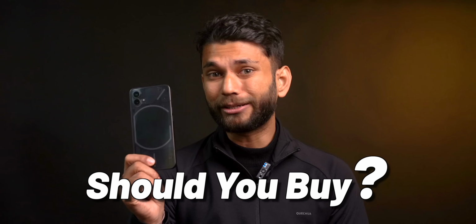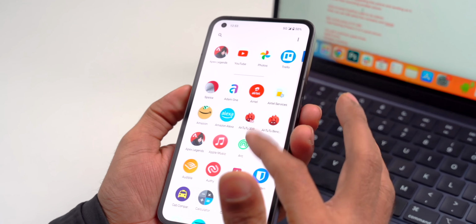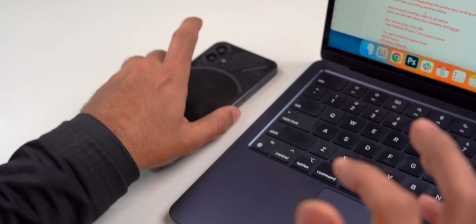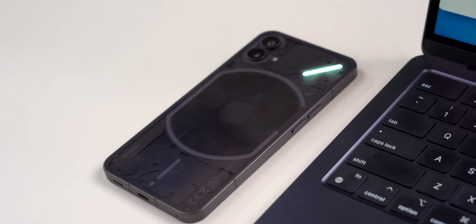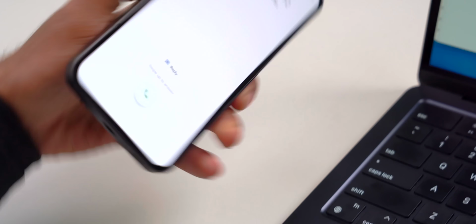After using the Nothing Phone 1 for 6 months, should you buy it or not? Well, see, the company is doing well in terms of software support. Slowly keep on adding small features, like I still use this flip to glyph gesture. I just keep my phone upside down, it goes to silent. And then I can see if someone is calling or not by just these lights. It's like an alert slider, but with lights.